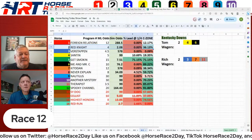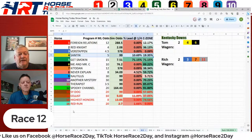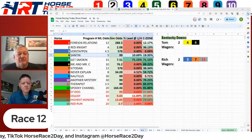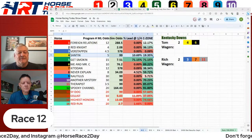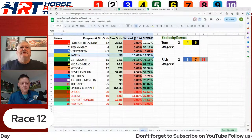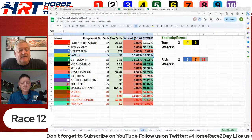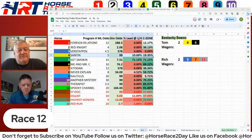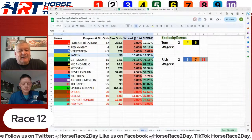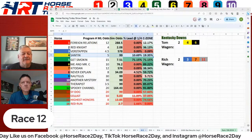Next one I'm going to take is Santine, the 4. And really ran a great race last time out in the Arlington Million. Just couldn't hold on. And that was really its best effort of the year after some really mediocre runs prior to that race. And the workouts are not anything special, but they never are if you look at them. But interesting, my top choice is being ridden by Tyler.